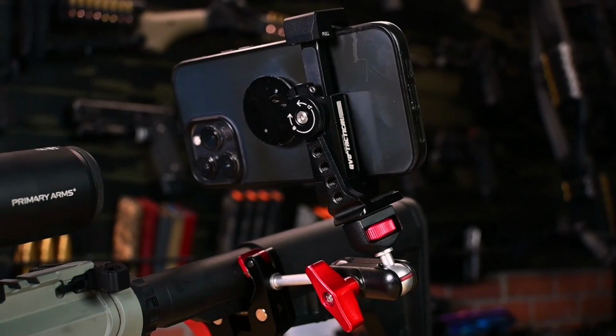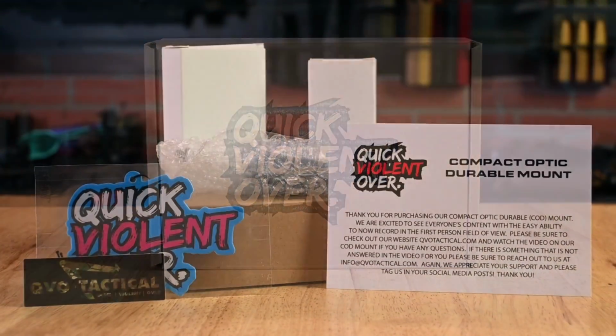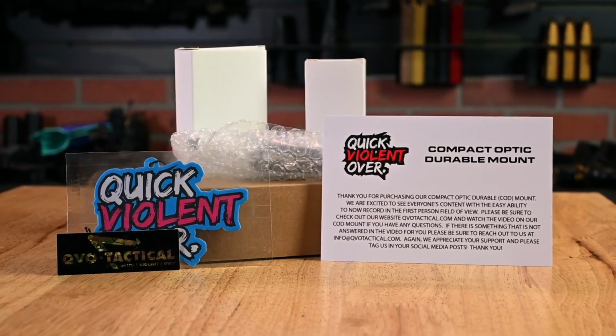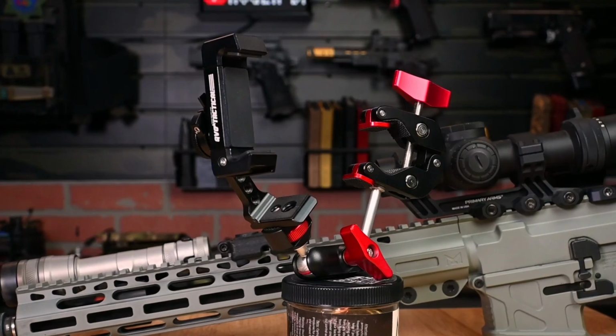When you order yours from our website, it will come to you nicely packaged in a branded QVO Tactical box with the 3 components individually packaged. You will find additional swag in the box to include our signature air freshener and an informational postcard with instructions pertaining to this video. Now, when you receive your COD mount, you will notice that there are 3 separate components to the entire system.